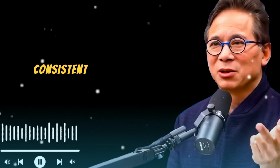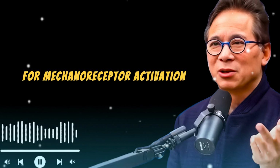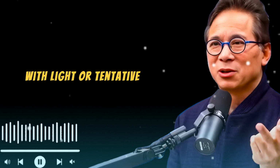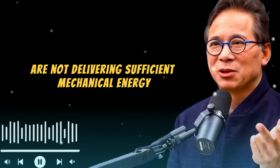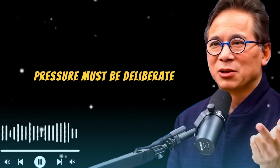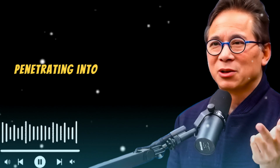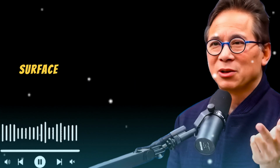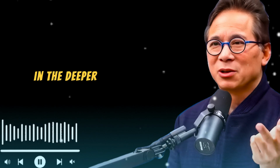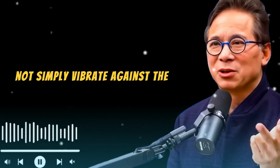30 seconds of firm, consistent pressure at full vibration output is the minimum effective dose for mechanoreceptor activation at the therapeutic level. Men who apply the razor for 10 to 15 seconds with light or tentative contact are not delivering sufficient mechanical energy to adequately stimulate the target mechanoreceptors. Pressure must be deliberate, steady, and sustained. The vibration must be felt penetrating into the perineal tissue beneath the skin surface. Surface contact without adequate pressure produces minimal biological response. The technique needs to reach the mechanoreceptors in the deeper perineal tissue, not simply vibrate against the skin.